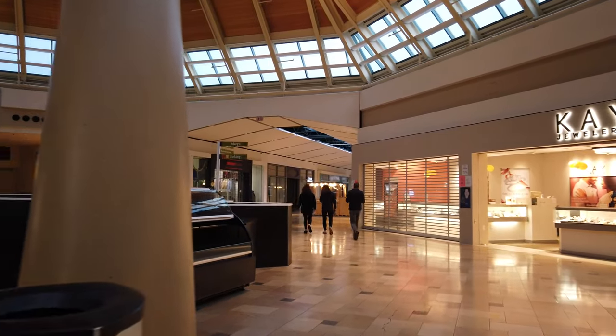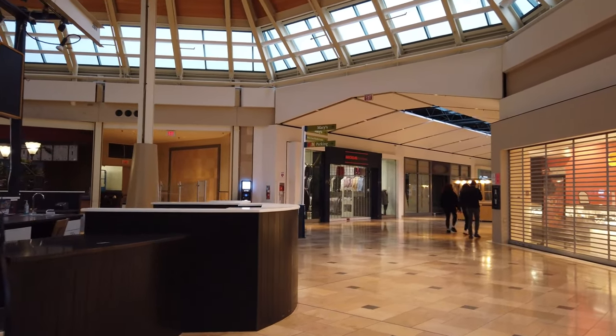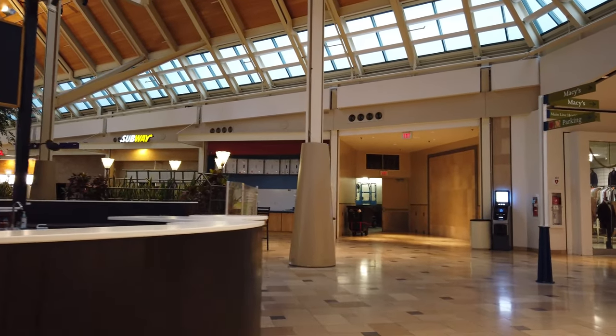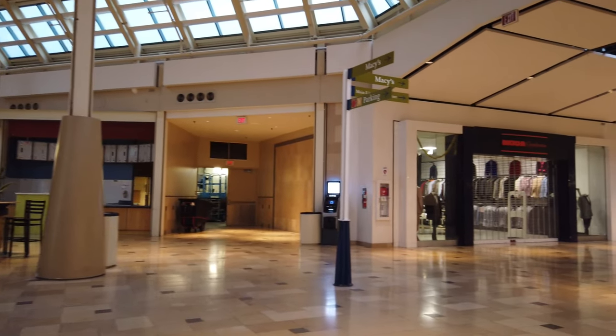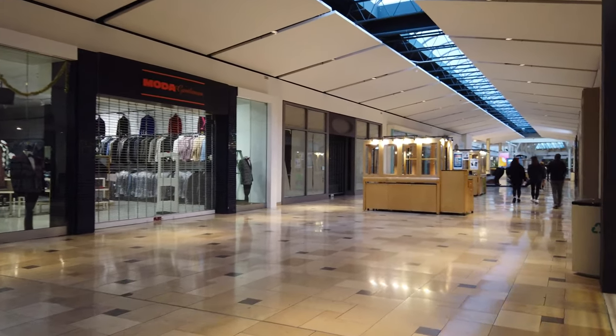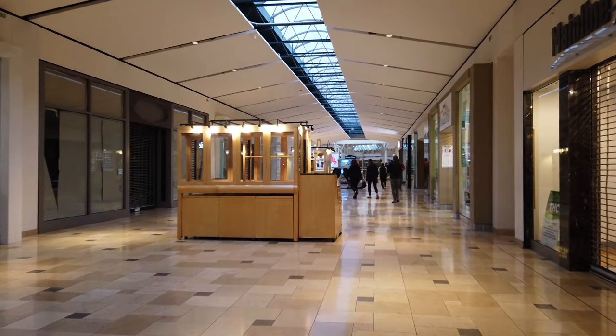But yeah, this is a ridiculous but beautiful mall. It certainly is. It's well designed and it's well renovated. It looks like it's kept up, it's not dirty. Oh yeah, I've always noticed that this is a very clean place.